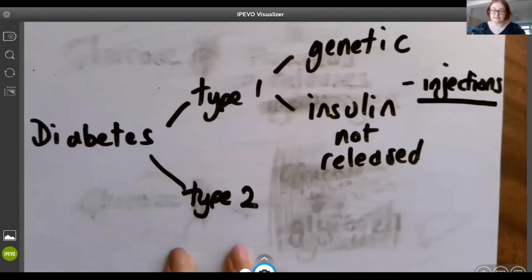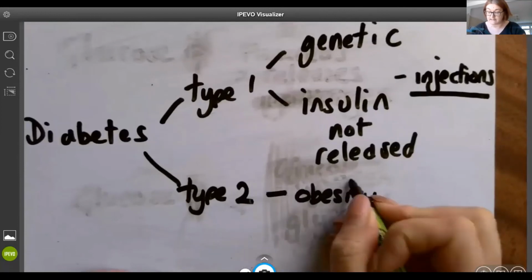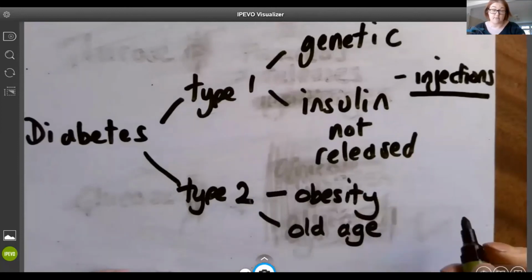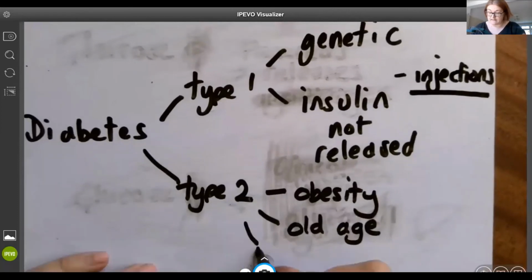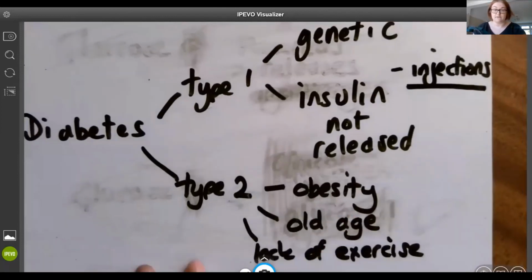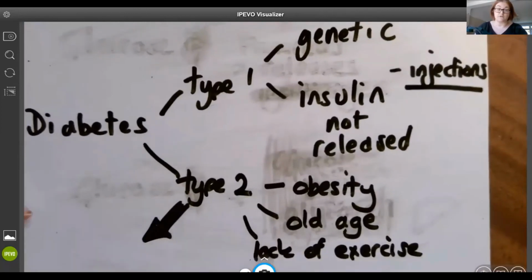Type 2 diabetes is associated with obesity, so you're more likely to get it if you are obese. It can be linked with old age. You can get diabetes that's caused by old age. My grandma had diabetes when she was old, and linked with that obesity, we can have the lack of exercise, because it could be the lack of exercise that is really causing that obesity levels.